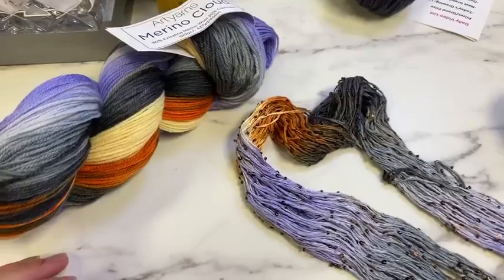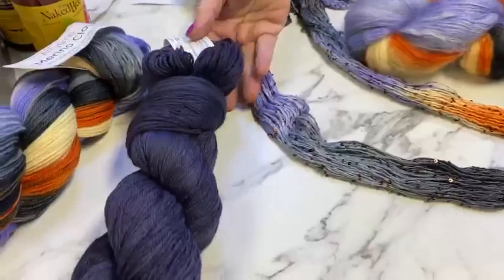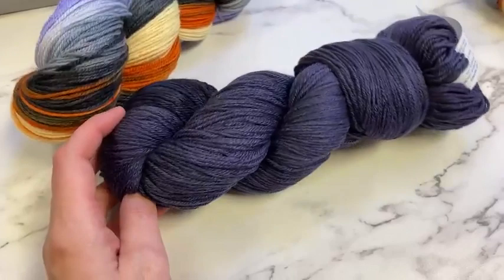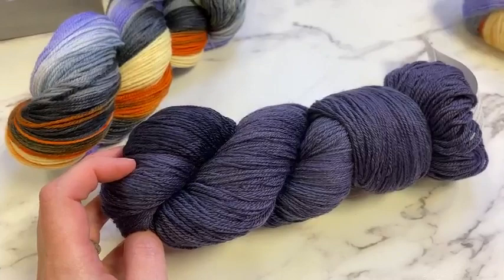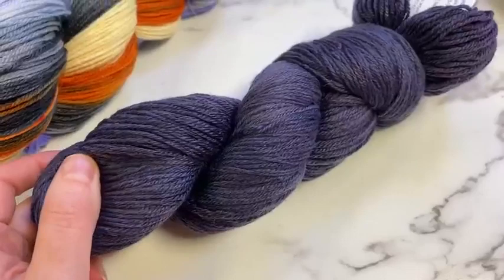So the coordinating colors for this collection, which we have had neither of in the boutique, this is 303. This is the most gorgeous purple. It's like that shade at dusk where the sky is just starting to get dark. And it's got that dark, dark charcoal tint, but it is this beautiful purple. I want to call it dusky purple, not dusty purple.